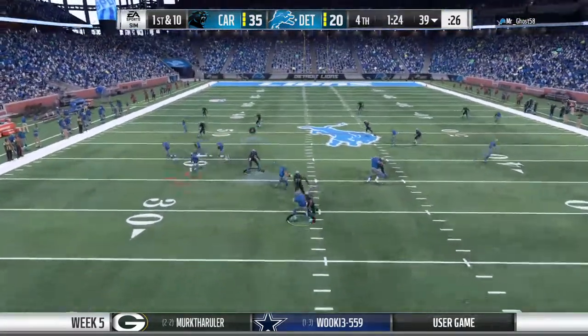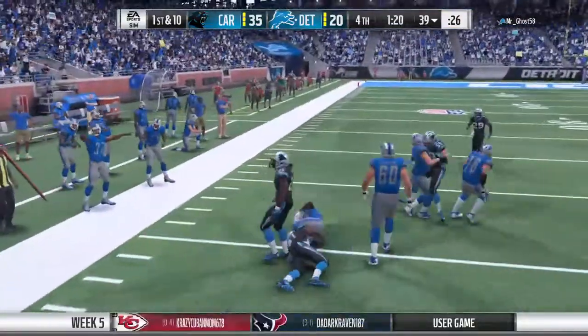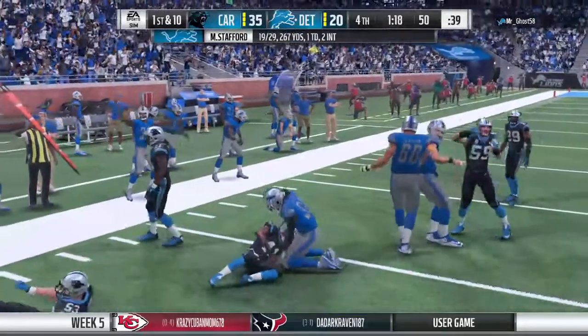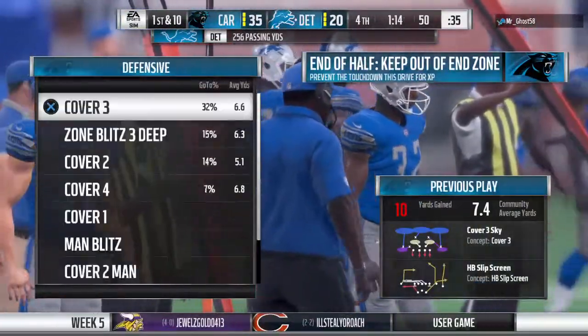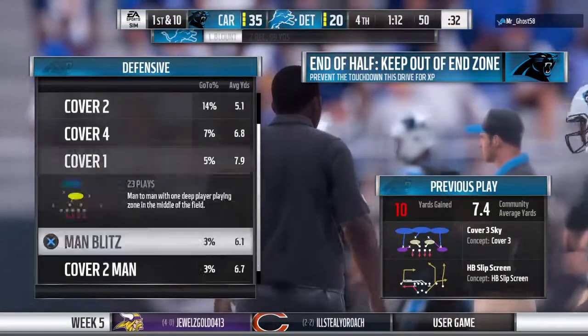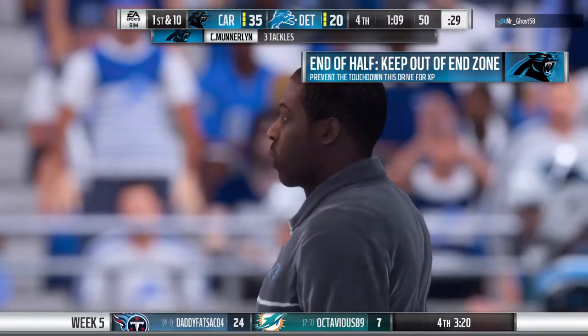To throw is Stafford. Screen pass to Blunt. And he gets this one to midfield before he's brought down. It's another 10 yards on that one and another first down. When you run a screen pass really well, you've got to like the look of it because so many parts come together to make it work well.